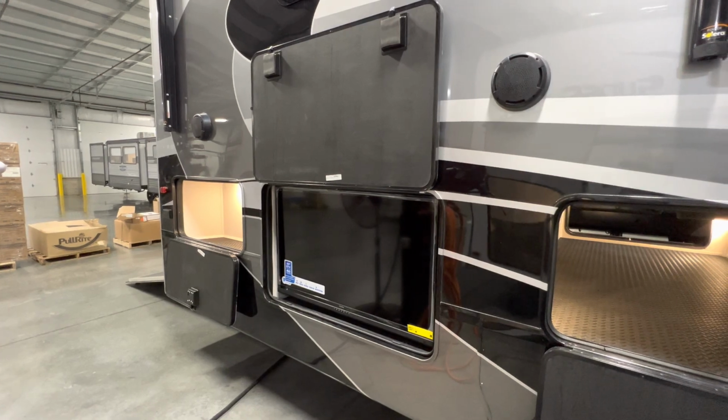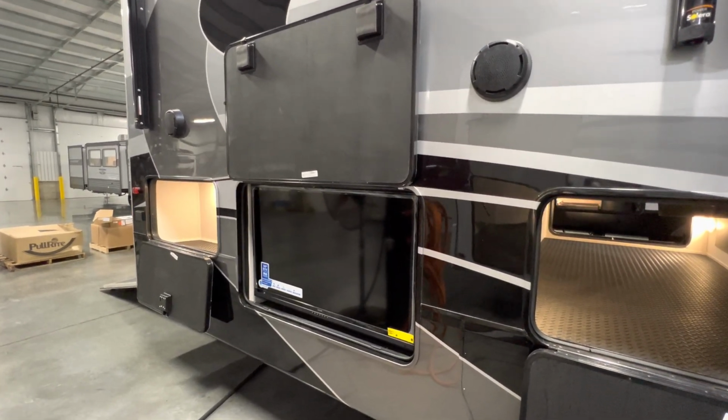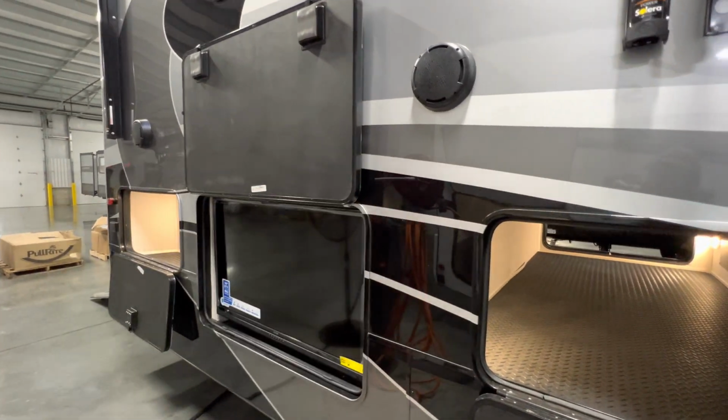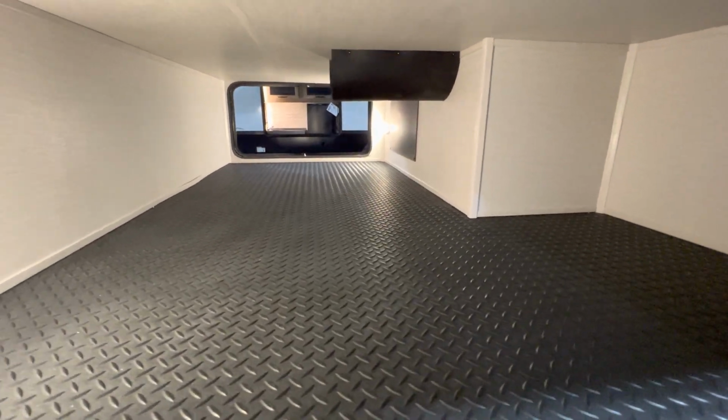A lot of people don't necessarily read that. A lot of people do not read the options, what all comes in that. So outdoor TV, outdoor speakers, all in one. This is the second pass-through storage on this unit right here.